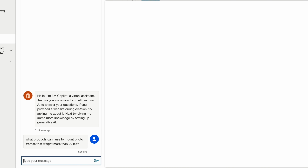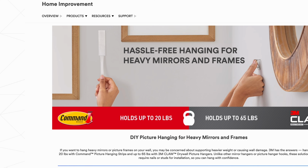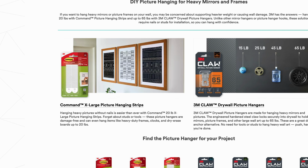And immediately, within a couple of seconds, it tells me something very specific, and it says you can use 3M claw drywall picture hangers to mount photo frames that weigh more than 20 pounds. No extra information. This is exactly what I needed, and now I have an answer. And in fact, I can just click the reference link, and when I do that, it takes me to the exact web page I was looking for, and it tells me a lot more about these products.